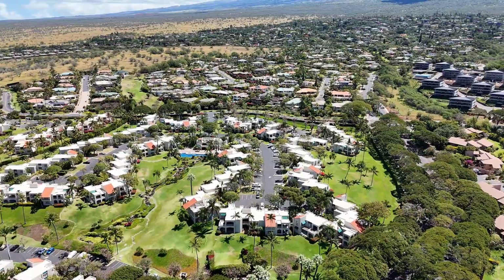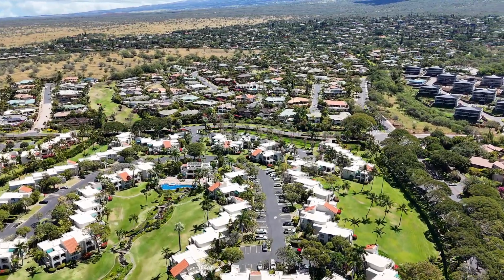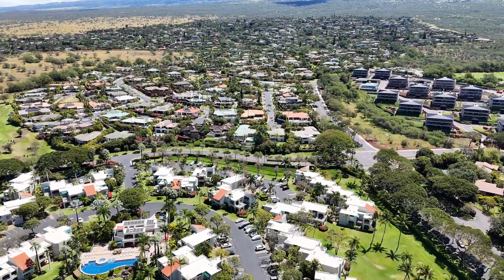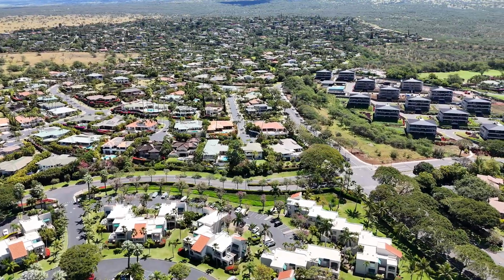and we're coming up on the Palms at Wailea, which is another short-term rentable community, but not to be confused with the Wailea Palms, which is a little bit farther to the north, looks very similar, but does not allow short-term rentals.